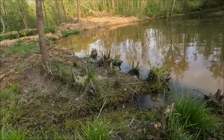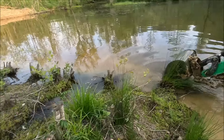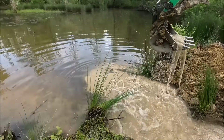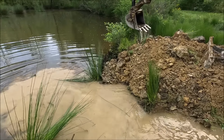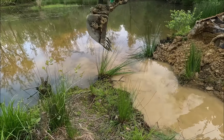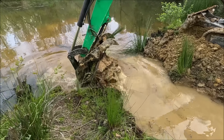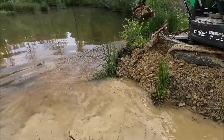We gotta open up that side now. The goal was to have a little island here for the geese, and for the island girl, as Elton John would say. One more scoop over here just to widen it a little bit. Oh, good job, it didn't fall in the hole. All right, moving to the other side now.